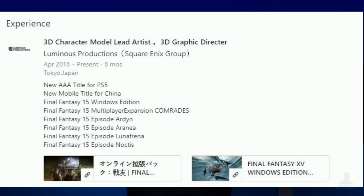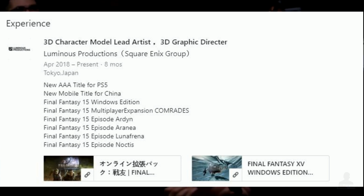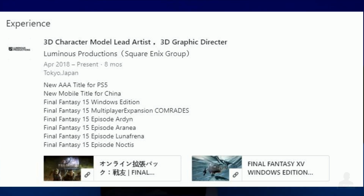As per the LinkedIn profile of Tomohiro Tokoro, the lead 3D character model artist at Luminous Productions, that game is going to be a new AAA title for the PS5. At that studio, Tokoro lists work on the next generation title under his work experience, as well as a new mobile title in development for the Chinese market. He seems to have removed both these titles from his profile, but Gear Nuke captured a screenshot of the same before that, which you can view now.